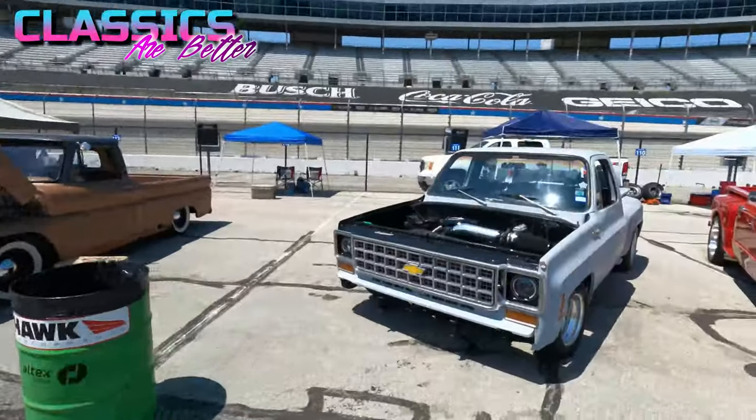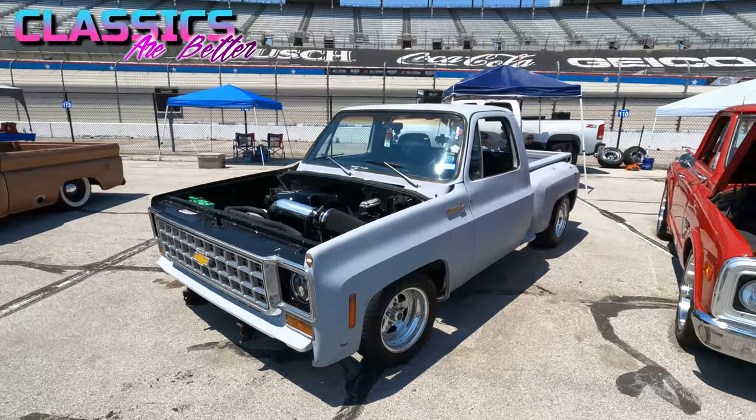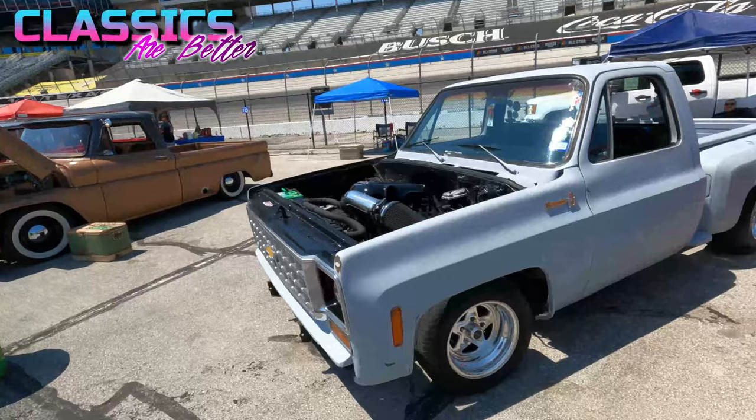Ooh, y'all, I spied one from across the way. It looks like the Roadkill muscle truck a little bit. Check this sucker out. How cool, how cool.